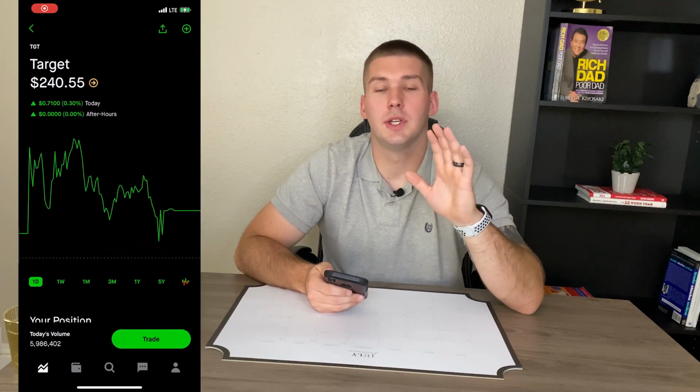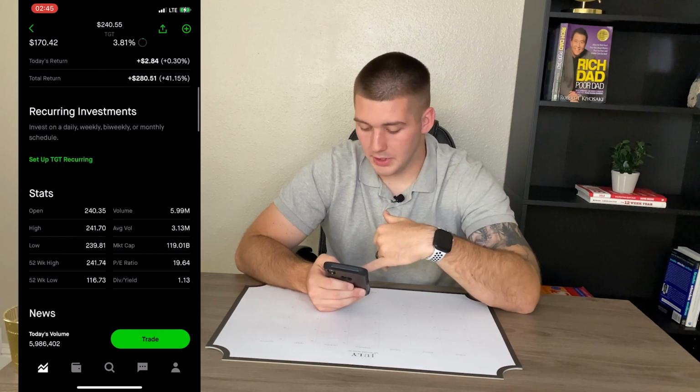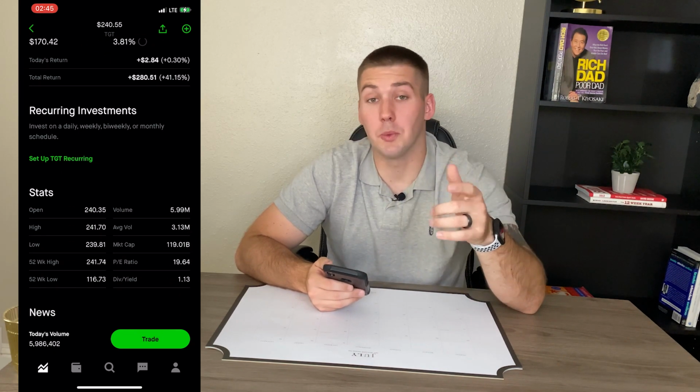Coming in at number 1 isn't a very high paying dividend stock, but the growth in this stock, in addition to its dividend, is what pulled me in. So my number 1 dividend paying stock in 2021 is Target. They don't pay a super large, substantial dividend in reference to how much they cost. Their dividend yield, you can see here, is 1.13%.